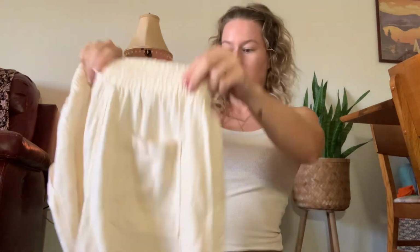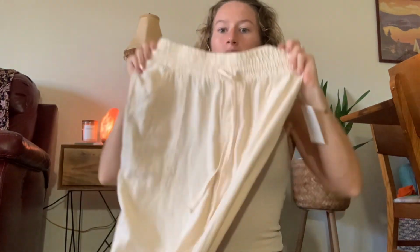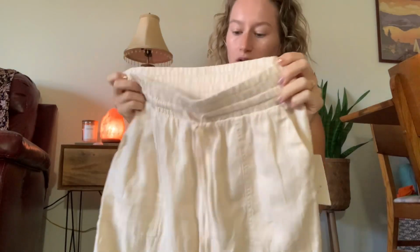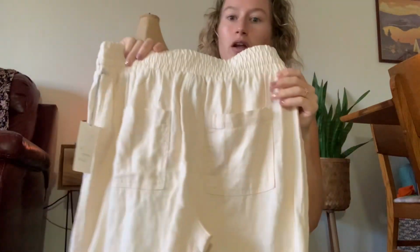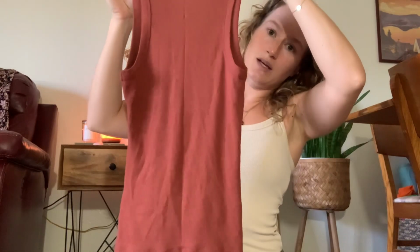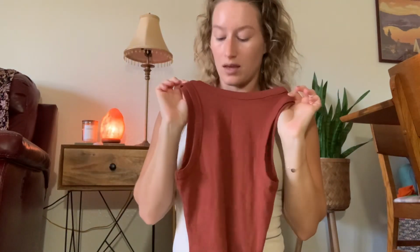I saw these cream colored linen pants and I just thought they were really comfortable looking. I like to be comfortable at work. So I went ahead and decided to try these on. They have pockets in the front and in the back. And then I went ahead and picked up this little sort of red, burnt orangey tank top to go with. And I thought that these would be a really nice pairing.